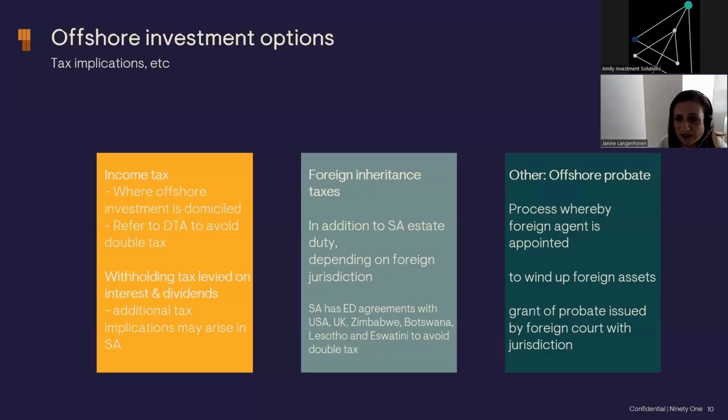Now, foreign inheritance taxes. As we know, in South Africa, if a person passes away, estate duty will generally be payable in respect of his worldwide estate. But if you pass away holding offshore assets, there may also be foreign inheritance taxes applicable to those assets. While South Africa has got, I think I had a look earlier this morning, 79 double taxation agreements signed with various countries in respect of income tax, capital gains tax, when it comes to estate duty and inheritance taxes, there are only a handful of agreements signed.